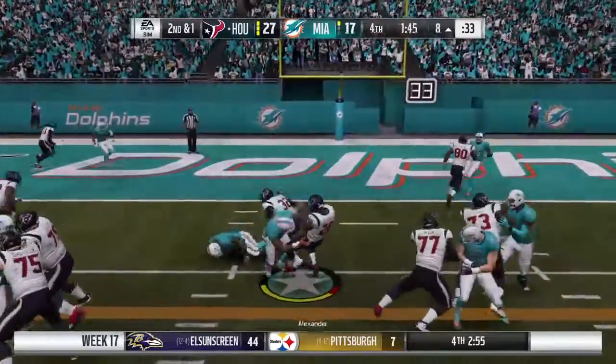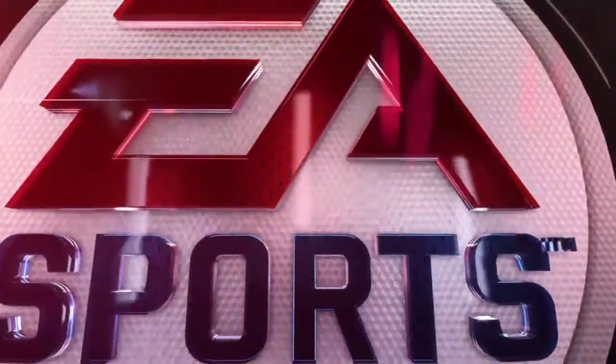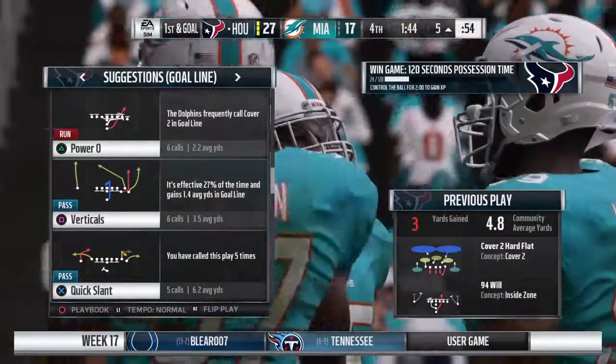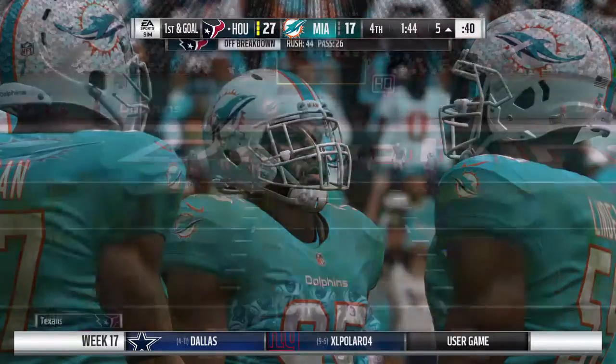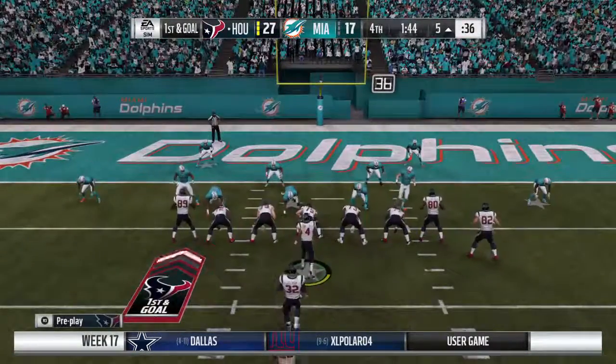And they'll go with the ground attack here. And he'll be brought down this time at the 5-yard line. And now we're going to get a timeout here called by the defense. And they'll be disappointed to have to burn one there after giving up the first down. A good chance now to put this game on ice.